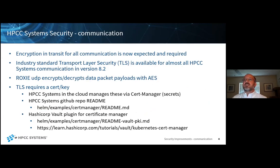In almost all kinds of applications, encryption in transit is now expected and required, especially in the cloud, where your data is no longer residing within your physical data center, and your applications run in ephemeral VMs or containers, potentially shared on the same hardware with other unknown cloud users.